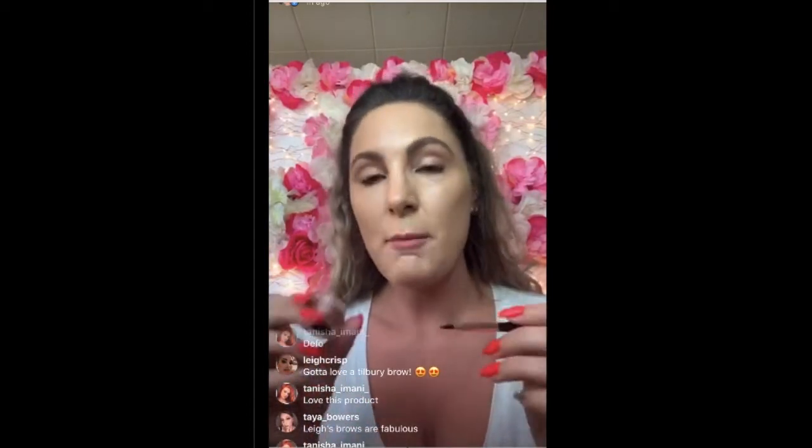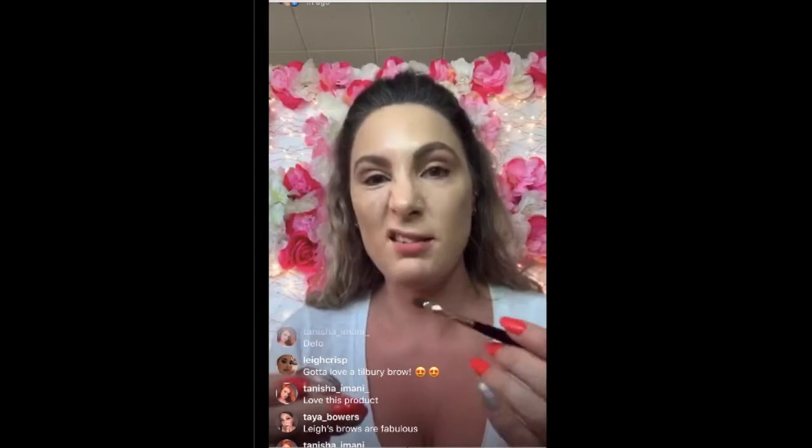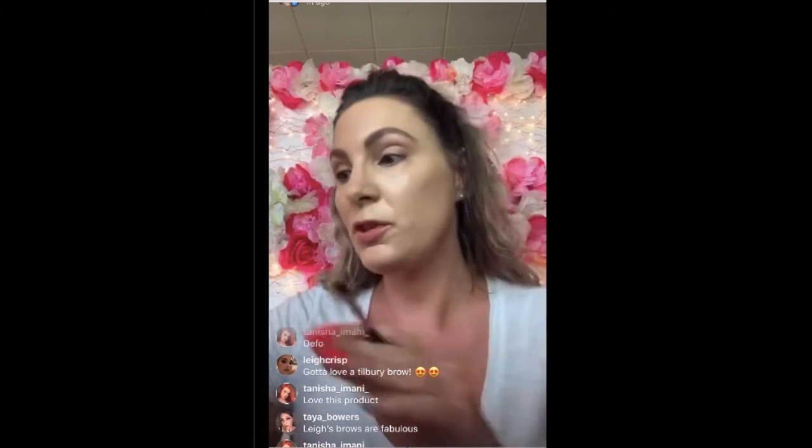So yes, I'm going to be using this, which is actually the lip brush. This isn't what it's intended for, but I just find this bit easier to use. Again, I don't think there's really a right or wrong way of doing anything. As long as it works for you, I think you can basically do whatever you want. So that's what I'm doing.